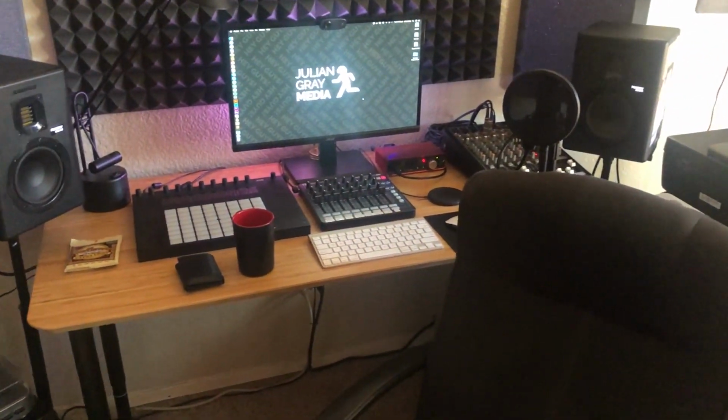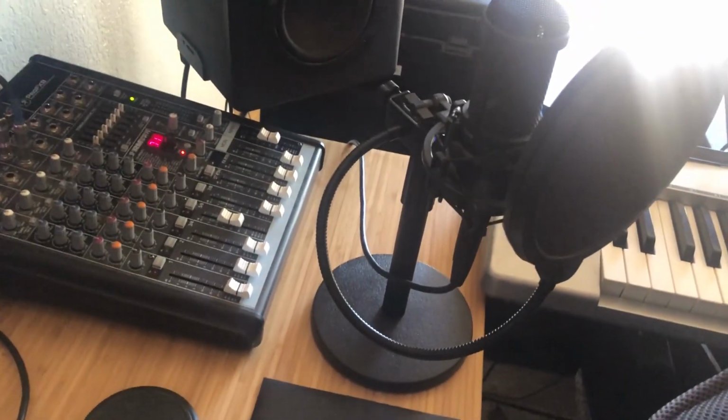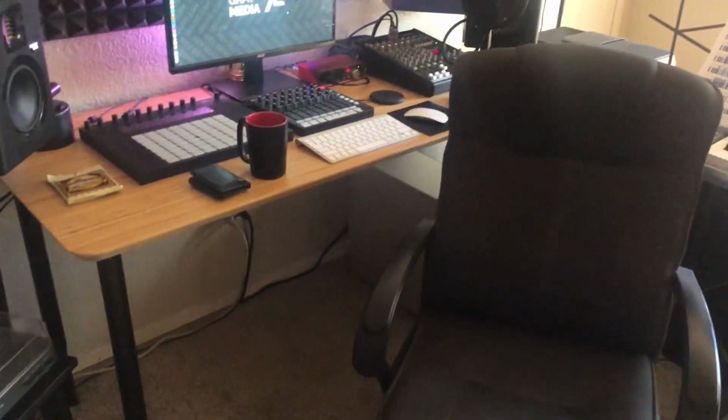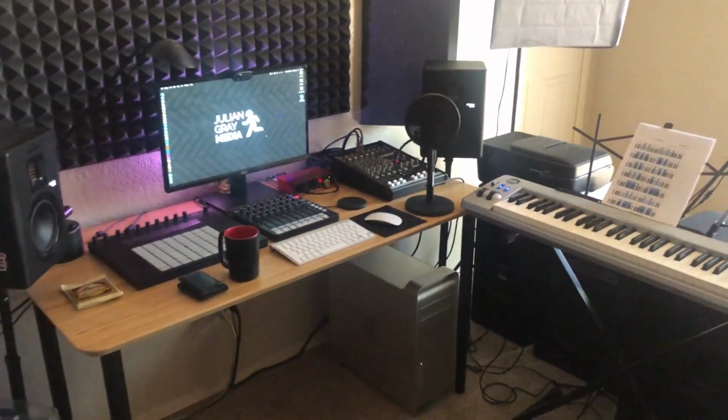Here's the actual studio. So, got that mic stand from Sam Ash, like I mentioned in the other video. And yeah, there it is. That is the studio. Let me pull this chair out so you can get the full view. Nice.